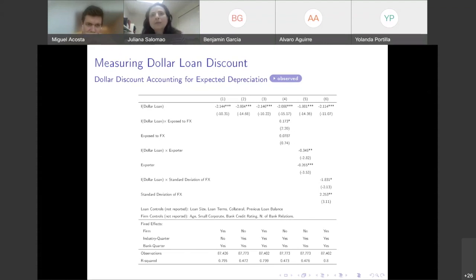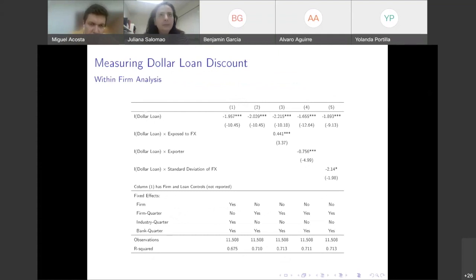Next, we do the same, continuing using the adjusted rate, but now we do it for firms that are borrowing in the same quarter in dollars and in local currencies from the same bank. So this is going to be our within-firm analysis that I was just pointing to. The results are going to be very similar, although we lose a large part of our sample. And we worry that firms that are borrowing from the same bank in the same quarter, in dollars and in soles, might be a particular type of firm. But this is common practice because it specifically controls for any type of unobserved time-varying borrower heterogeneity. And the fact that it's similar to the previous results tells us that our results are quite robust.